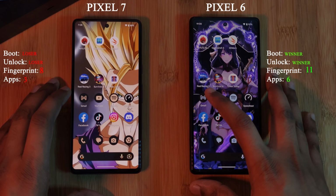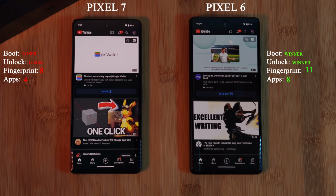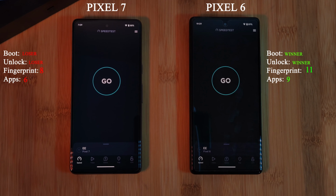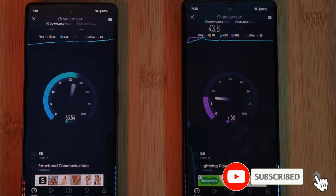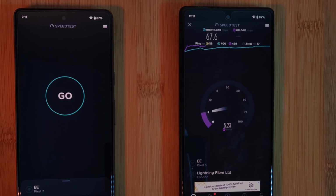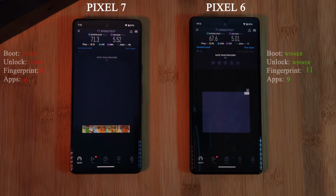Now for a few other apps that we love to use, starting with emails, draw. Next up, Google's very own YouTube, and for this one, the difference is quite drastic. With the Pixel 7 being so far behind, it might as well be a 3-year-old phone. Now for the number one music streaming service, Spotify, the Pixel 7 wins. And now for something a bit more lightweight, the speed test app. And while we're here, we might as well do a quick check on our network. So yeah, results, it's near enough the same.